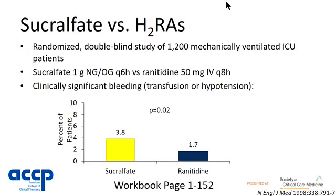You can see here from the chart along the y-axis, you have percent of patients, and they found that patients who received sucralfate had a higher rate of clinically significant bleeding as compared to ranitidine. Now, it's important here to just take a moment and recognize that the authors defined clinically significant bleeding in line with how it would normally be defined, and that it was a drop in hemoglobin that would require transfusion, or patients had hemodynamic compromise. So a very traditional way to define clinically significant bleeding.